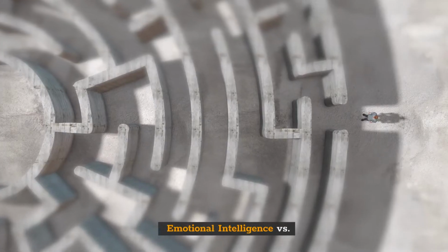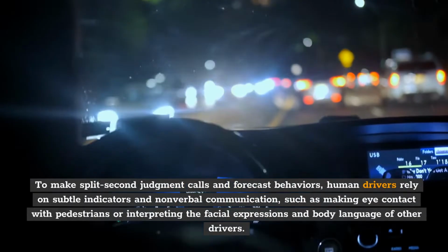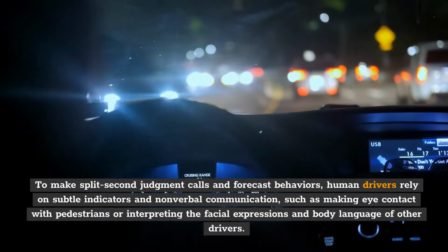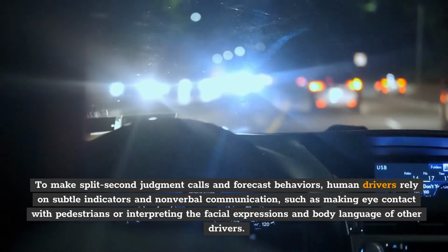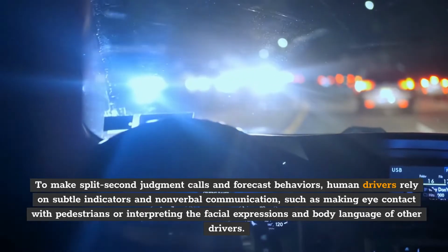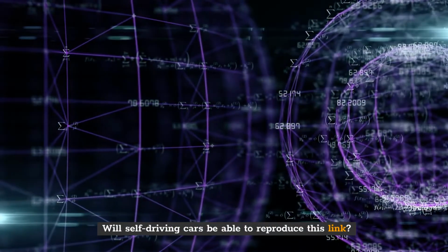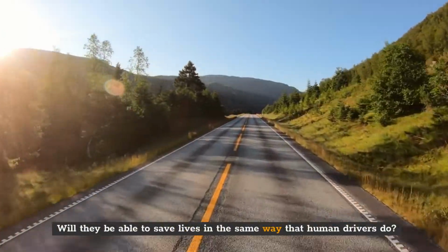Emotional intelligence versus artificial intelligence. To make split-second judgment calls and forecast behaviors, human drivers rely on subtle indicators and nonverbal communication, such as making eye contact with pedestrians or interpreting the facial expressions and body language of other drivers. Will self-driving cars be able to reproduce this link? Will they be able to save lives in the same way that human drivers do?